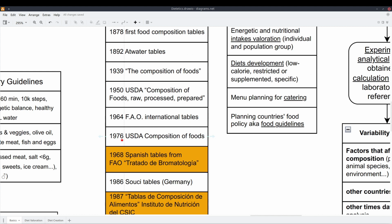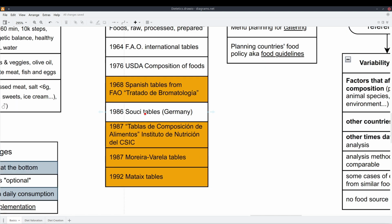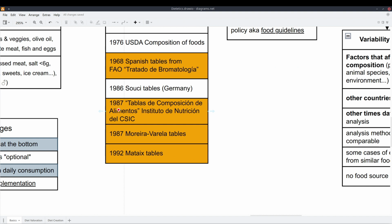In 1976, USDA published the composition of foods, and these are the most updated ones and the ones we use today. And in 1968, the Spanish tables from the FAO data are created in the Tratado de Bromatología. Then in 1986, SOSI tables in Germany. In 1987, Tablas de Composición de Alimentos del Instituto de Nutrición del CSIC. This is the Institution of Nutrition of the CSIC, and it published basically the food composition tables.